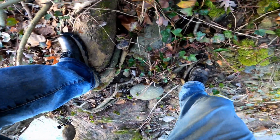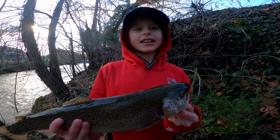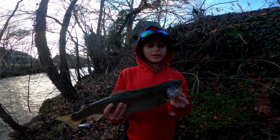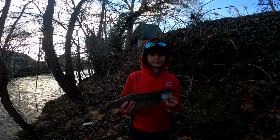That's an awesome fish, buddy. It snapped it, but we're gonna fix it. We've tried numerous spots. It had no line on it too, so I had to really fight with it to get line on there because it was about to get off. That's an awesome fish though. Look how big that one is. That's a nice one.